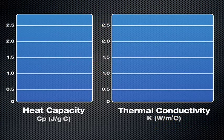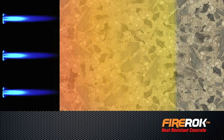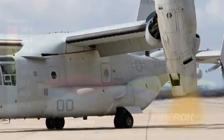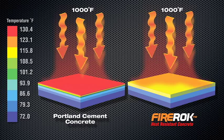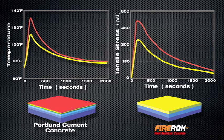CeraTech's FIREROK cement concrete has over twice the heat capacity and five times the thermal conductivity of Portland cement concrete. FIREROK dissipates heat rapidly, reducing its susceptibility to cracking and spalling due to thermal stresses. These attributes, combined with a unique cement chemistry that lacks calcium hydrates and hydroxides, produce a durable concrete with the characteristics to endure high-temperature environments. Finite element analysis comparisons of 6-foot by 6-foot by 12-inch deep FIREROK cement concrete and Portland cement concrete slabs subjected to 60-second cycles of convective heat at 1,000 degrees Fahrenheit show that FIREROK absorbed significantly less heat and experienced lower tensile stresses than the equivalent volume of Portland cement concrete under equal thermal loading.